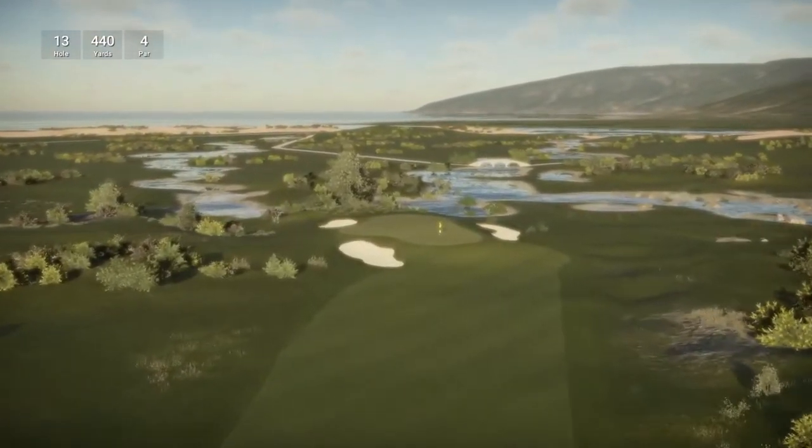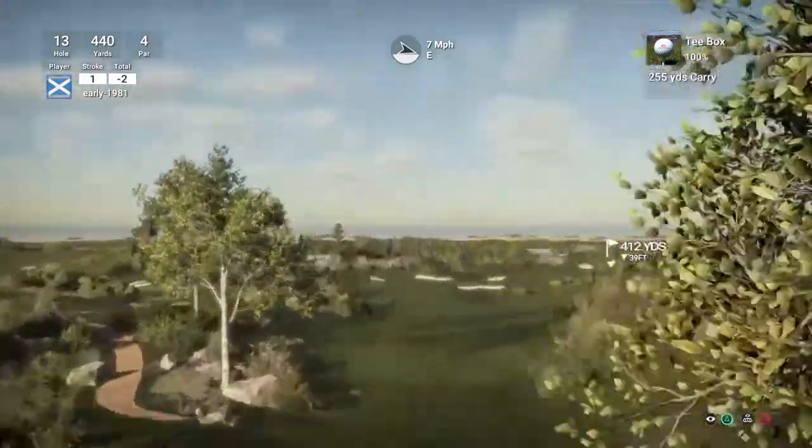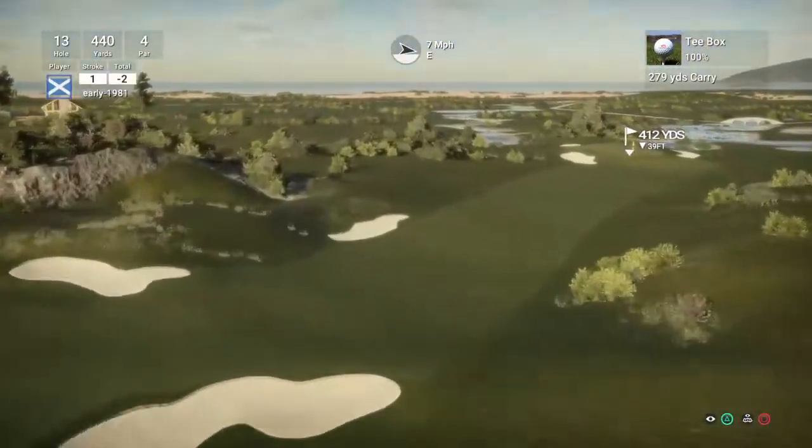Look at that scenery behind us, guys. That is just frightening. Wow. Beautiful, beautiful, beautiful course, guys. I can't recommend this highly enough. As always, guys, please get out there and play it.